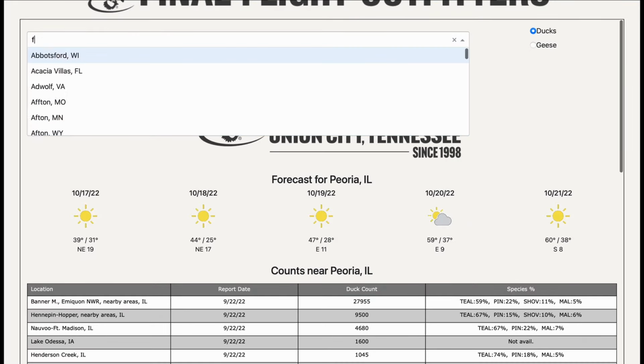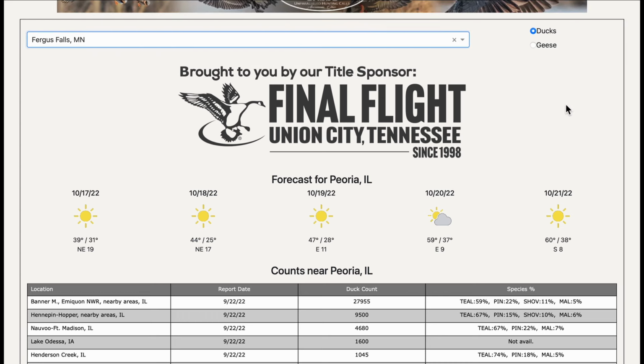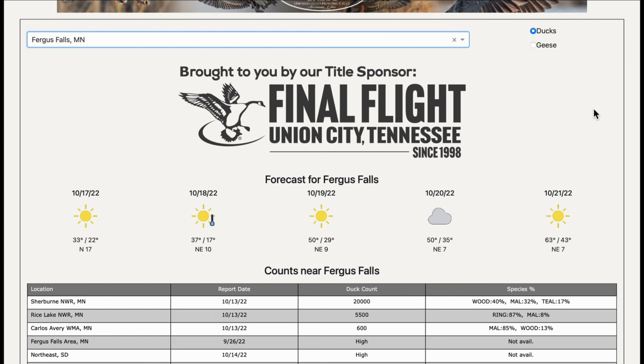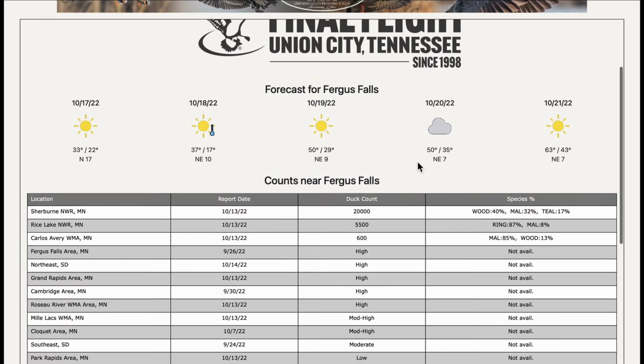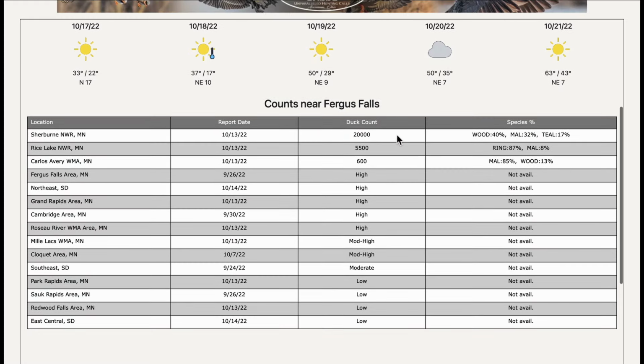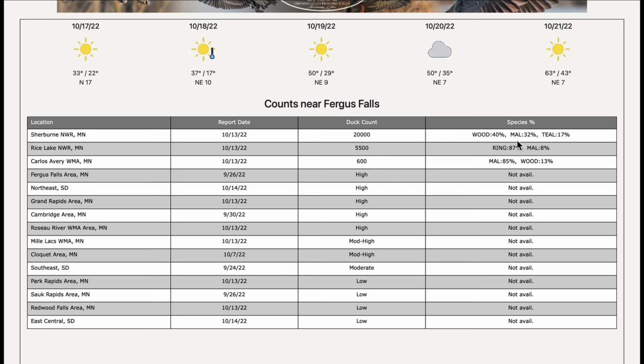So let's type in Fergus Falls, Minnesota, and that's the headquarters of Pitt Properties, one of Migration Station's partners. Top-notch guide service. Please give them a look. And the first thing you'll notice is that a 5-day forecast has popped up for Fergus Falls, as well as the waterfowl counts. So as you can see, there's a few numeric counts, a lot of qualitative counts, a lot of high counts. But for the areas where there is a numeric count, in some cases we have information about the species breakdown for those numeric counts. So what species comprise those counts?